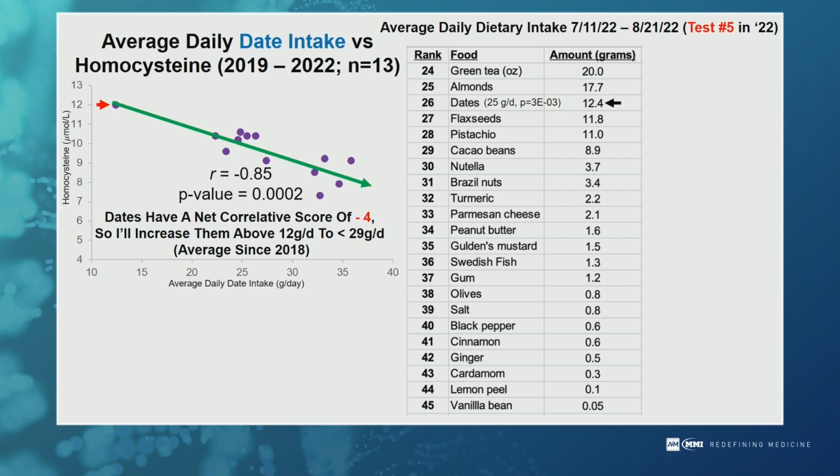But when looking at correlations between dates and the big picture biomarkers, they have a net correlative score of -4, which suggests I should eat below my average intake of 29 grams per day rather than going higher. So for test number 5, I increased it from 12 to 20. Actually, it was 25, right? 25 grams. For test number 6, I should say, I increased it to 26 grams per day. And although I won't go over it in this video, I've actually reduced homocysteine back down to around 10.